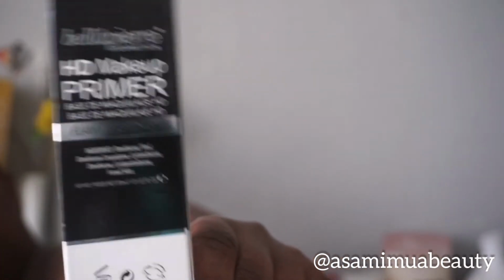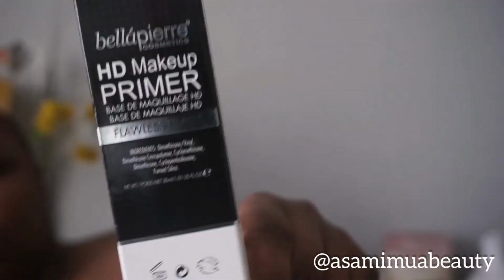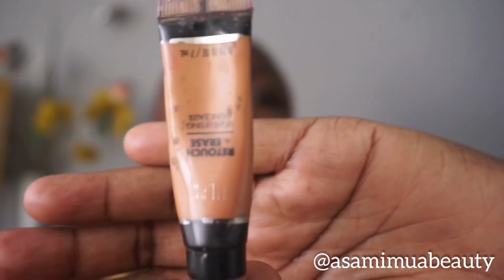So let's start. I used the HD Makeup Primer by Bella Peer. And I must say, I do love this primer. It's silicone based, and sometimes primers can feel dry and a bit chalky, but nah, this smooths out everything. It smooths out your pores. It's beautiful, I really love it. It gives you a very nice mattified finish, and I love it.